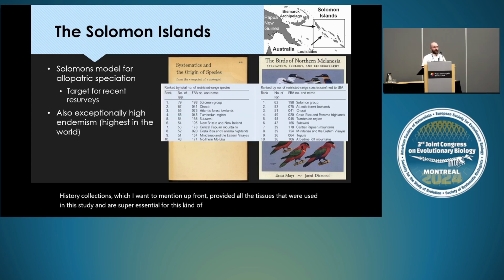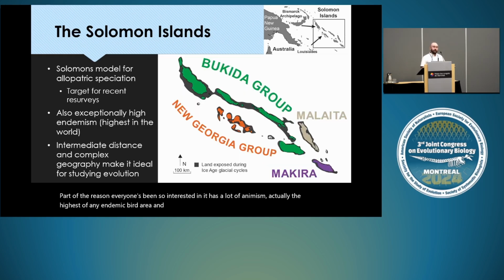Part of the reason everyone's been so interested in it is that it has a lot of endemism, actually the highest of any endemic bird area, and that's due to its geography at two scales. First, its relative distance from New Guinea makes it able to get birds moving from that continental area, but not so much that they genetically swamp them. And it's also got a lot of geographic structure within it. You can see here these 4 island groups that we're going to be talking about throughout this presentation. The Bukida group is this long one that was largely connected during glacial cycles.